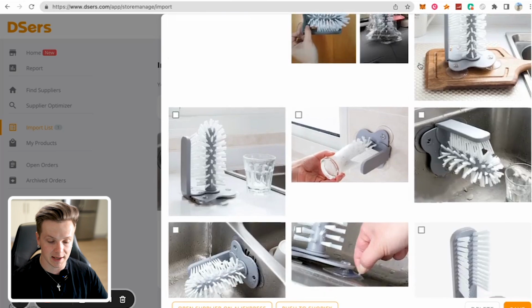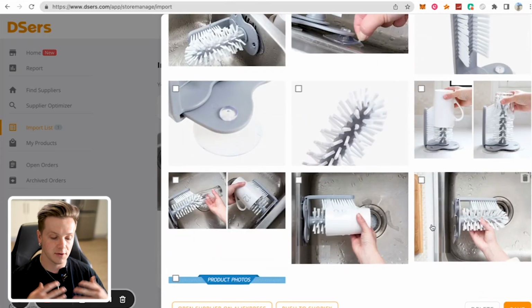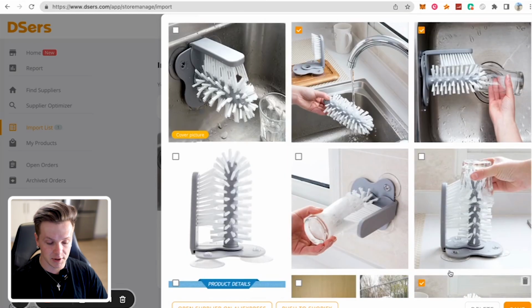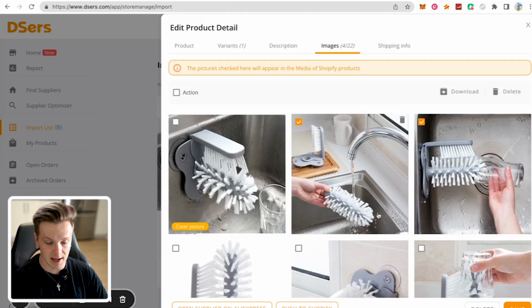It is important to make custom content, but for the sake of this video and for the sake of saving you guys some time, I'm not going to do any of that. I'm just going to get right into things. What I mean by custom content is taking your own photos and videos. But now that we have some photos picked out that we like, I'm just going to select the ones I like and click save.